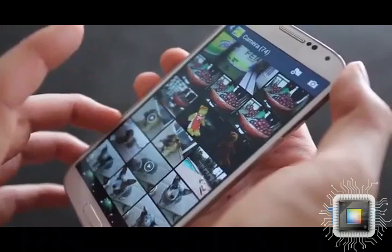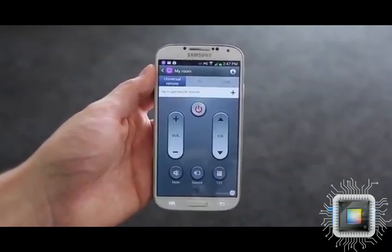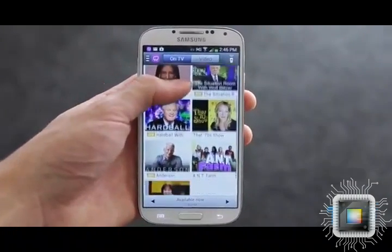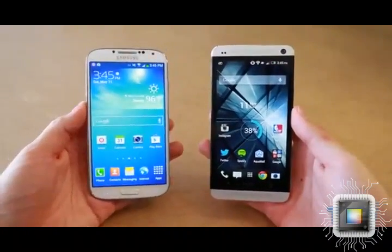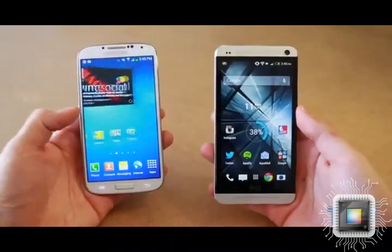Now, they also both feature IR blasters to control your TV. Both were extremely easy to set up, both in under 5 minutes, and they both work extremely well. Nothing to the point where I'd say choose this device over the other because of the remote control. I do prefer the simplicity of Sense on the HTC One, but overall, in terms of navigation and features, the Galaxy S4 smokes the HTC One.